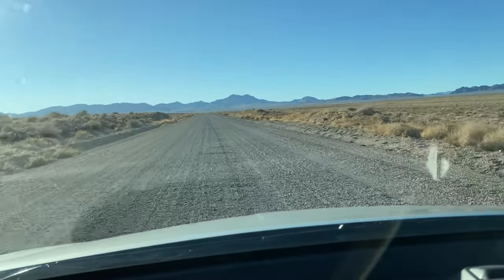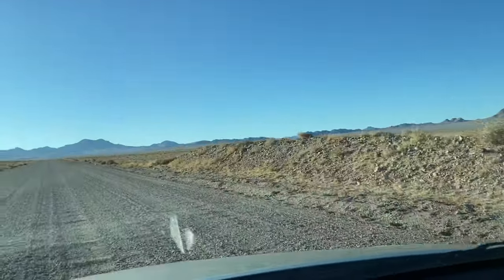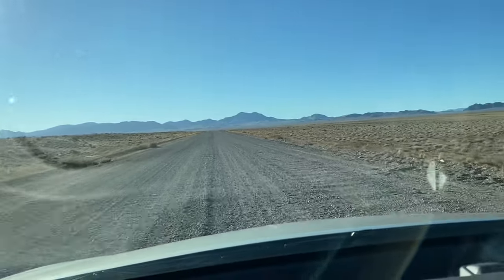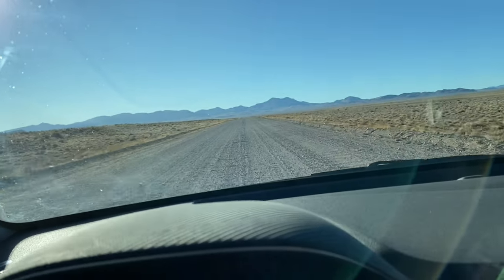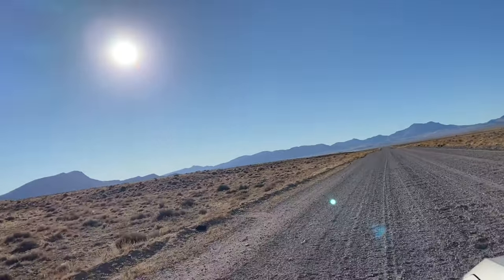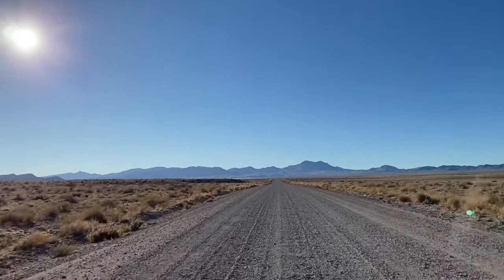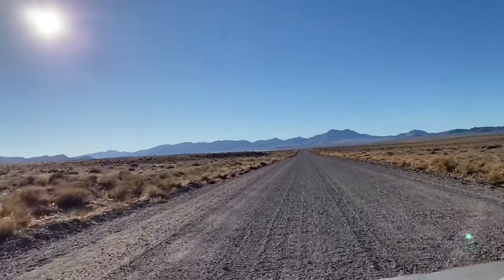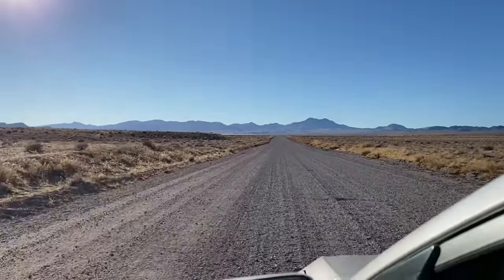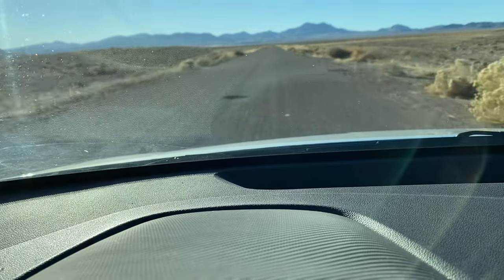We were just saying there's a lot of little off roads that lead out into the middle of, as you can see, nowhere. I mean, where would they go? There's nothing out here. It's kind of strange. Let's see if I can let you see what the road looks like. Give you some scenery here. It's not as bumpy, it's kind of like compressed.